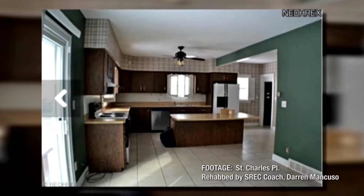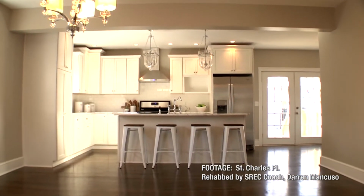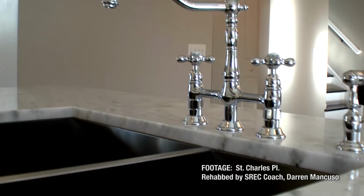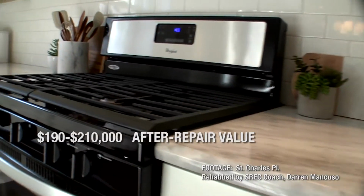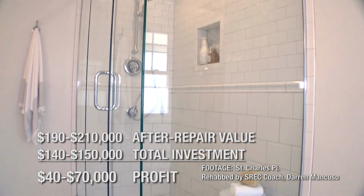The third option was to do an immaculate high-end rehab and sell it. Now, this property is about 1,400 square feet. So $140 to $150 a foot puts the after repair value at about $190 to $210. And that's what you get in these up and coming regentrifying neighborhoods.